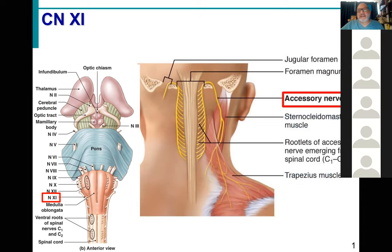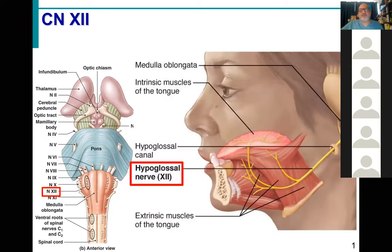And so what that leaves us with, last but absolutely not least, is cranial nerve 12. What is the name of cranial nerve 12? Hypoglossal. Excellent. We know glossal now means tongue. What does hypo mean? Under or below. Yeah, exactly. And notice that's exactly what we see from this one. This nerve comes up underneath the tongue, connecting to the muscles of the tongue.